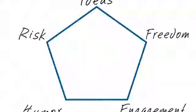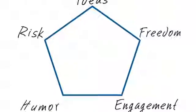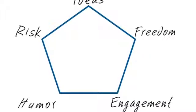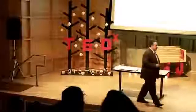The Pentagon represents culture, the behaviors, norms, and values in which innovation thrives. And the 5 drivers of innovation culture are ideas, freedom, engagement, humor, and risk. Ideas.